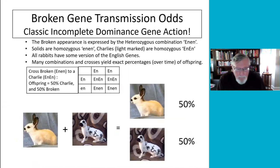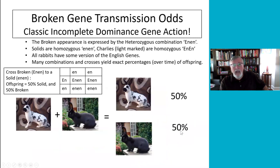Now, let's talk about breeding a Charlie out of those litters, a Charlie to a broken. If that happens, here's your Punnett square, we end up with 50% like the Charlies and 50% like brokens. Pretty straightforward. And again, over time, this is what you will get. Now, let's breed the broken to a solid in that breed. What do we get? Again, 50% like the broken, 50% like the solid.